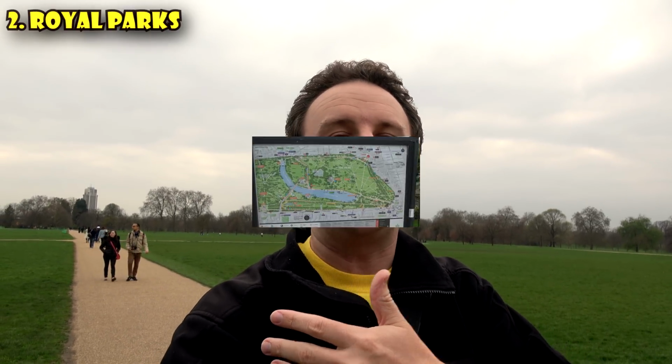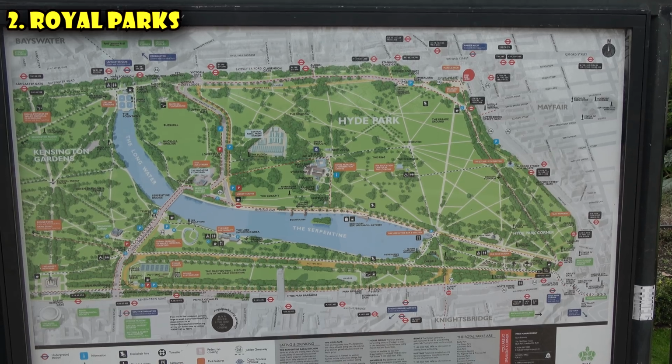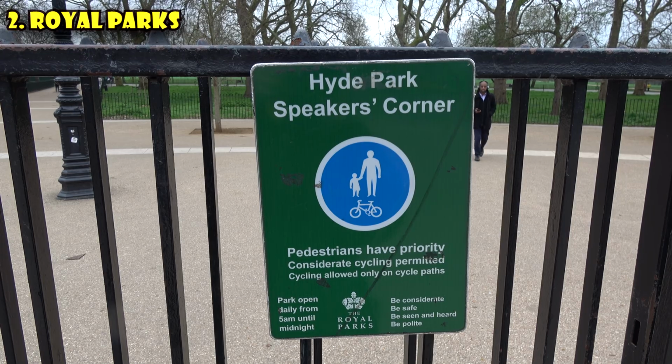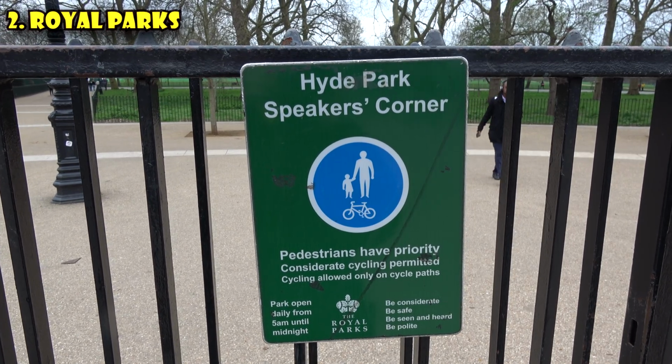Hyde Park behind me is certainly one of the biggest, next to Kensington Gardens, one of the most popular. It's got a neat place called Speaker's Corner, which is this corner right back here behind me. It's right at the Marble Arch tube station, and if you come here on a Sunday, lots of very interesting people are standing up on soapboxes talking about whatever, from politics to aliens invading.